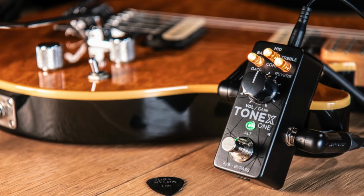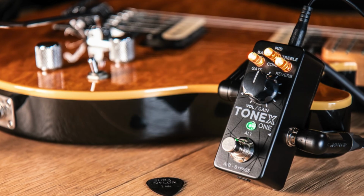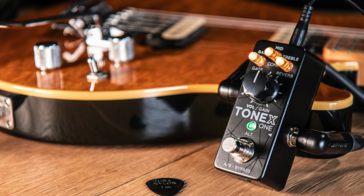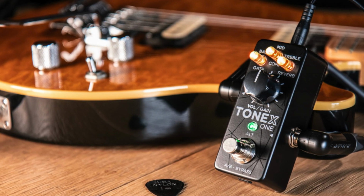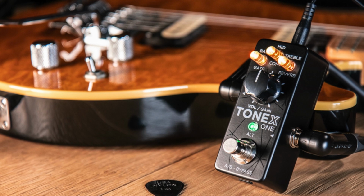On the other end of the scale, I've used this a lot as kind of a fun practice inspirational tool when I've been on business trips or vacations or something like that. All you need is a guitar, a lead, and some headphones, as well as power for this, of course. You plug your guitar into the input, stereo TRS out to your headphones as well. You can power this via a standard 9-volt power supply or by the USB-C output on it as well, and it just works and it sounds great straight away for that.